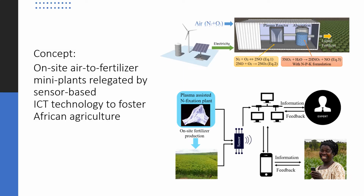The concept of this project is to use nothing else but air and water as raw material, and produce nitrogen fertilizer through the chemical reactions in plasma, which could be powered by renewable electricity. Meanwhile, sensors and ICT technology will be developed to monitor the local conditions and fertilizer usage, as well as providing information to guide the farming activities, enhancing the quality of soil and food production.